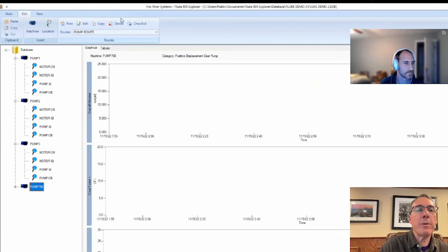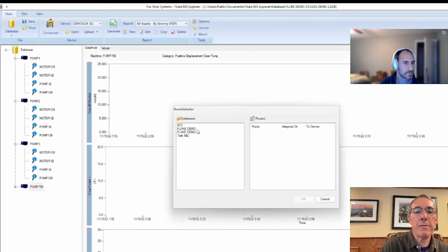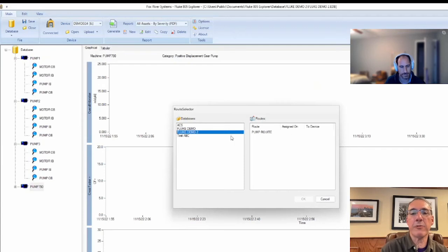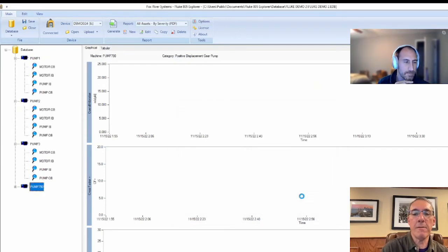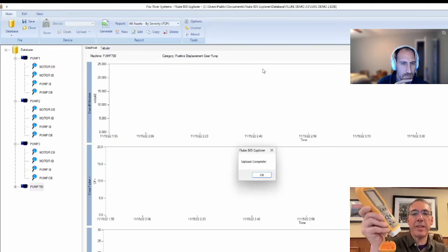And then the next thing we would do is go back to your main menu, and we'd actually upload our route to the meter. So after you take all your readings, is that what you're saying? No, I'm saying before we even take the... Got it. Yes, the database. Yep. I'm going to upload the pump route to the meter. Okay, got it. It's physically doing that right now. So the meter has the database on it. Now I'm going to disconnect it.